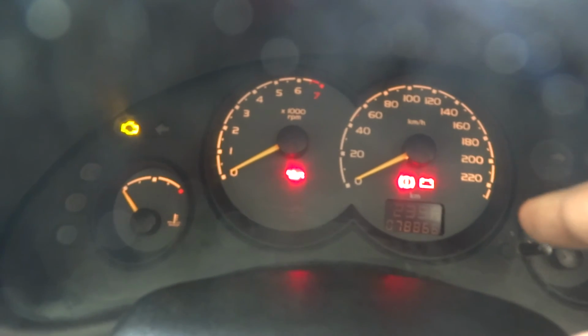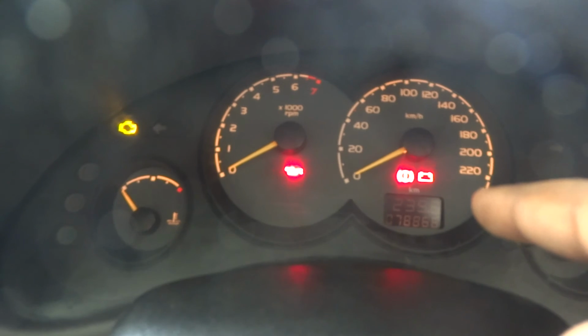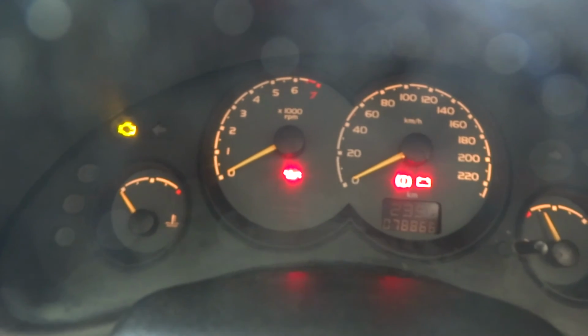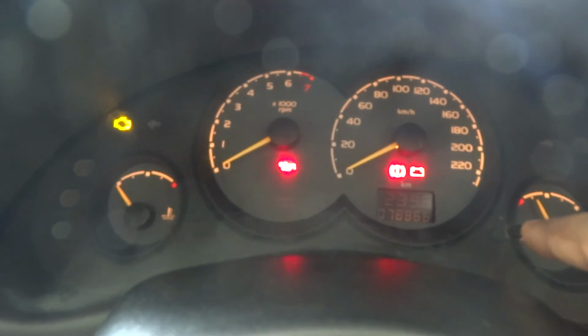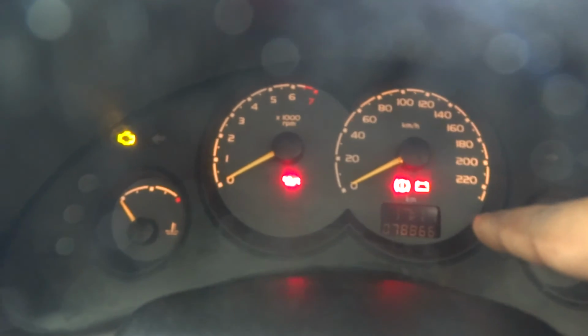What you see, the red color mark, that is called the engine level indicator. It shows when you are not starting the vehicle. And what you see, the mini clock symbol, is the handbrake signal.